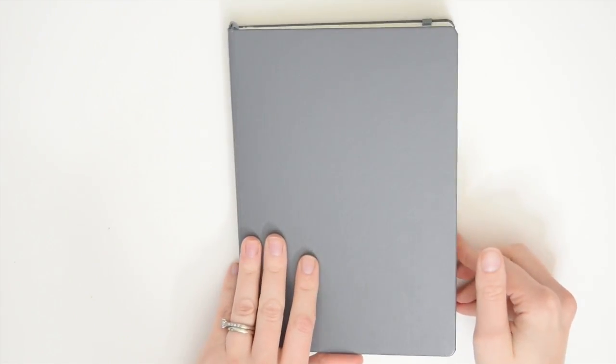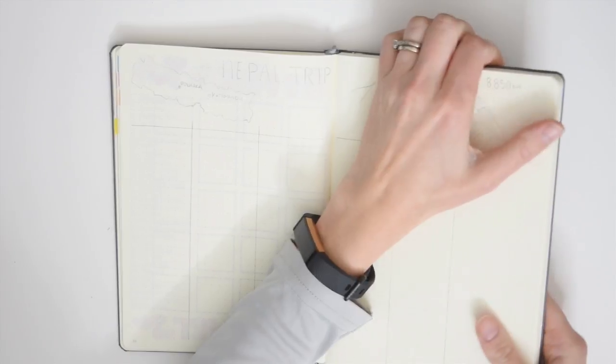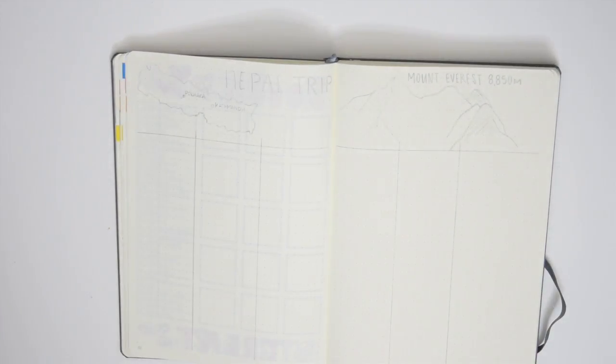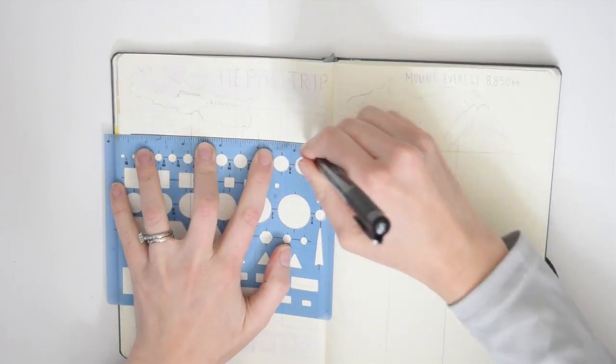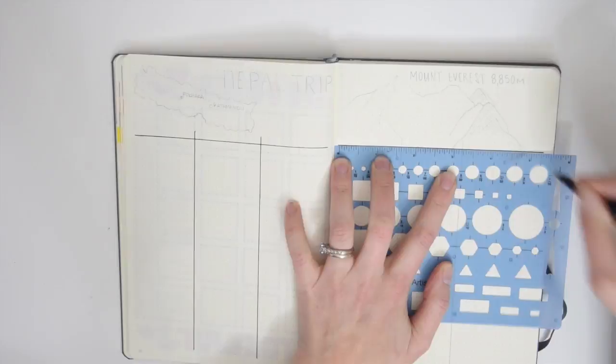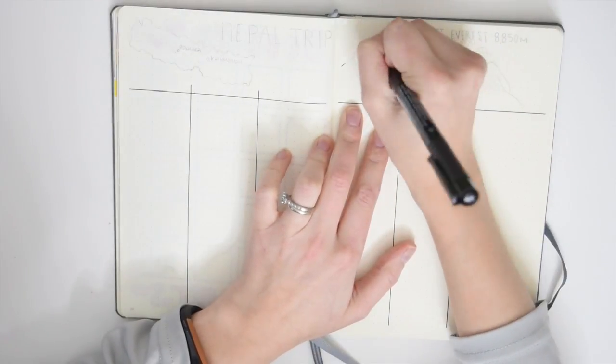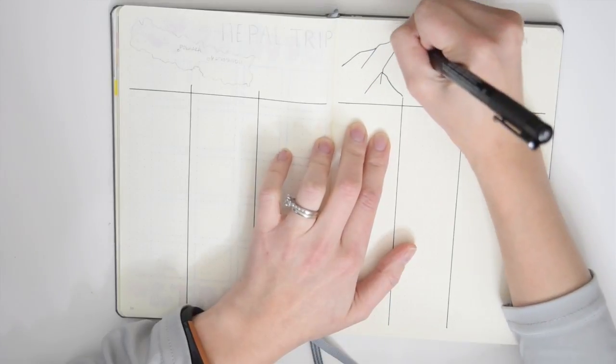Today's bullet journal video, I'm going to be doing a couple different spreads. This first spread is for my Nepal trip planning. My husband and I are hoping to be able to go over to Nepal next year, and as I've been doing research on Nepal, I decided that I needed a place to write everything down that I was finding that either we needed to bring or just information about the country itself.